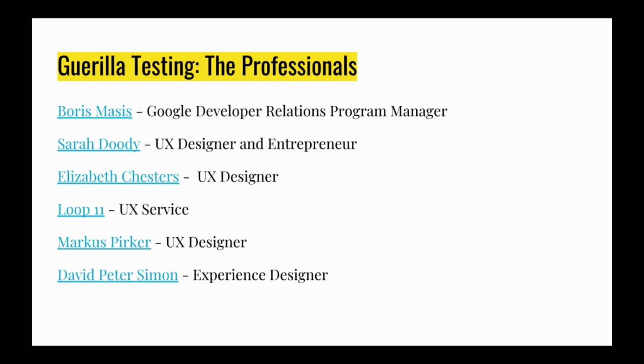Both of those links go out to YouTube. So Boris is a Google developer, and then Sarah Duty is a UX designer and entrepreneur. I was looking into some of the things that she's done in the past, and she's very credible and very well developed. She has her own blog. She runs uxnotebook.com. She's active on Twitter, so on and so forth, like many people are. So she had a lot going there, many platforms.